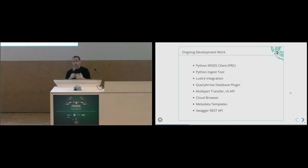Once we're happy with it and other things happen, when we're ready to release version 5 of iRODS, we'll already have what the API will look like. And you guys will not be surprised and horrified and scared of all the changes that we've made because you'll be able to see it ahead of time and it won't be our fault. It'll be your fault. So Multipart Transfer is the first thing that we're doing through this V5 API that we're experimentally rolling out and playing with.